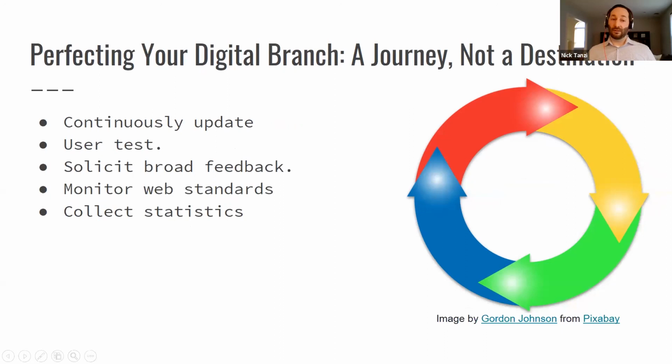And that's where I want to reiterate that perfecting your digital branch, there is no point, it's a journey, not a destination. You never clap your hands and say, I've done it. I have the perfect digital branch. I am now going to go and binge watch something on Netflix. It requires constant action on your part. That means continuously updating, looking at those web content accessibility guidelines, user testing, soliciting feedback from your community, monitoring those web standards, and then not just collecting statistics, which we all do, but then interpreting and acting on them, evaluating your digital collections and seeing what works and what doesn't, and what model works best for you, with the understanding that you have a budget and finite resources.